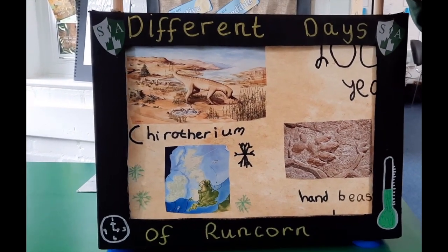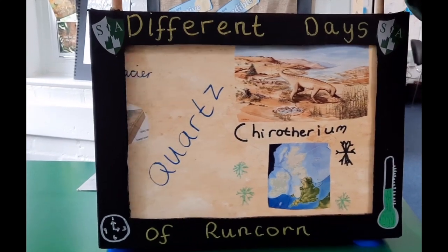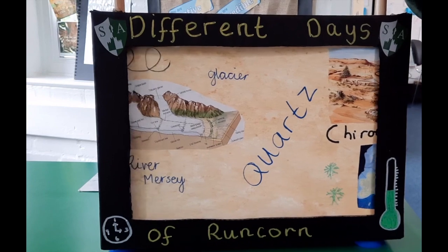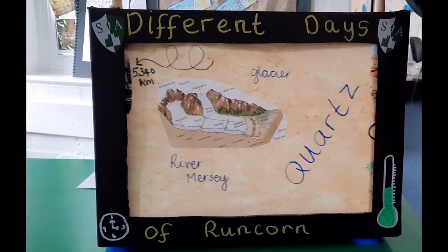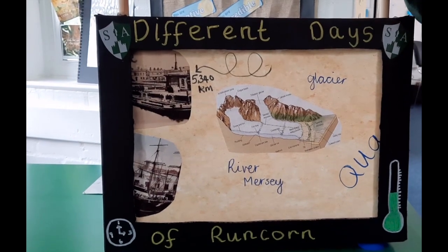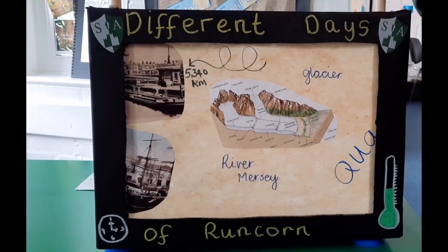This area used to be covered in a glacier. We were in an ice age. This started to thaw and ice began to melt and move. As it moved, it dug a groove into the earth, which formed the shape of the River Mersey, and exposed sandstone from 200 million years ago.